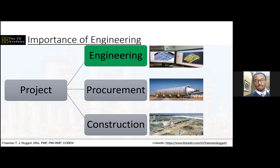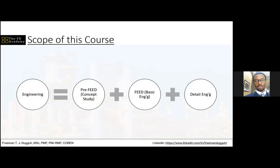Another reason why engineering might be very important is cost. The engineering phase can have a very big impact on the cost of the project, whether that project is going to be very, very expensive, more than necessary, or very, very cheap. It depends on the philosophies that are outlined in the engineering phase. So this is what the engineering phase of a project looks like.